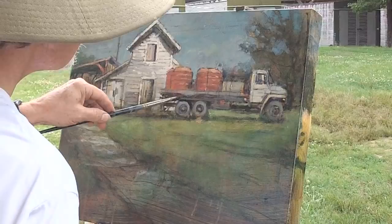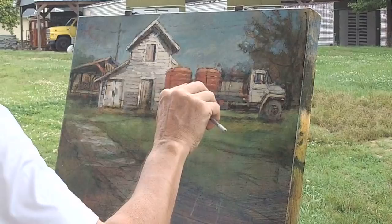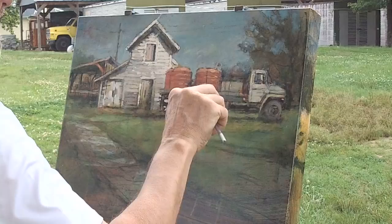I'm correcting, modifying my drawing a little bit. I realized that my wheels here are a little too high, so I'm lowering them down a little bit.